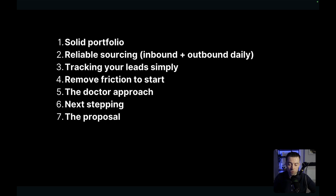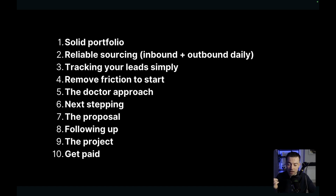Then the proposal, this is what everyone gets wrong. Honestly, everyone gets this wrong, so I'll show you how to do that. Then following up, so how to actually follow up, how to get responses, how to get people to pay, and how to follow up without annoying clients. Then the project, how to actually run a project from start to finish. And finally, how to get paid, which is what we all want. So that's our list. That's what we're going to go through in just the funnel part.